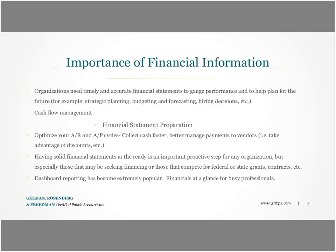So jumping right in, let's first discuss the importance of financial information. These concepts probably won't be new to most of today's participants, so we're going to briefly address the importance of good financial information. Organizations need timely and accurate financial statements to help gauge performance and help plan for the future. The best examples of these are strategic planning, budgeting, forecasting, making hiring decisions, things of that nature.